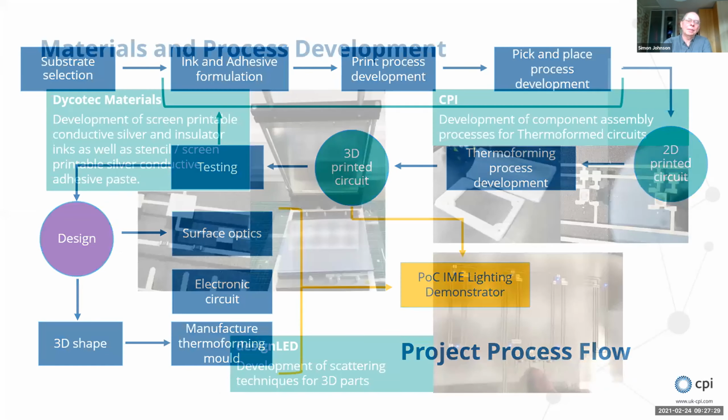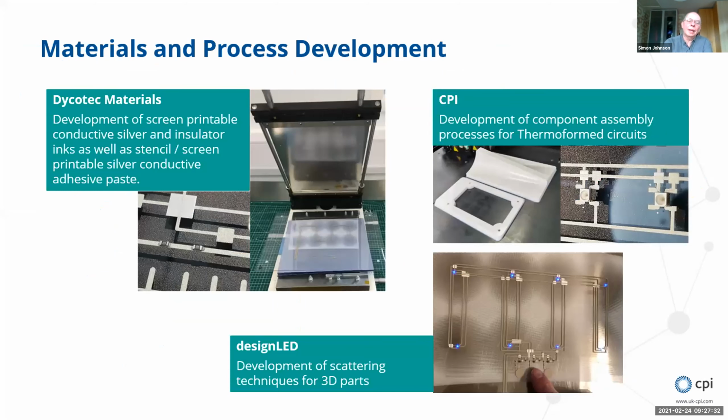The project involved Dagtech Materials to develop some new flexible and stretchable inks. Very interesting developments, and now some commercial inks come out of that work. We worked on the assembly processes that are used to create the circuits on polycarbonate substrates that are then thermoformed. And Design LED did the smart bit of the light distribution. The image you see on the bottom right there, you can see in the background a sort of shading that goes on. That's the light scattering activity that is cleverly designed by Design LED to create these uniform lighting panels.